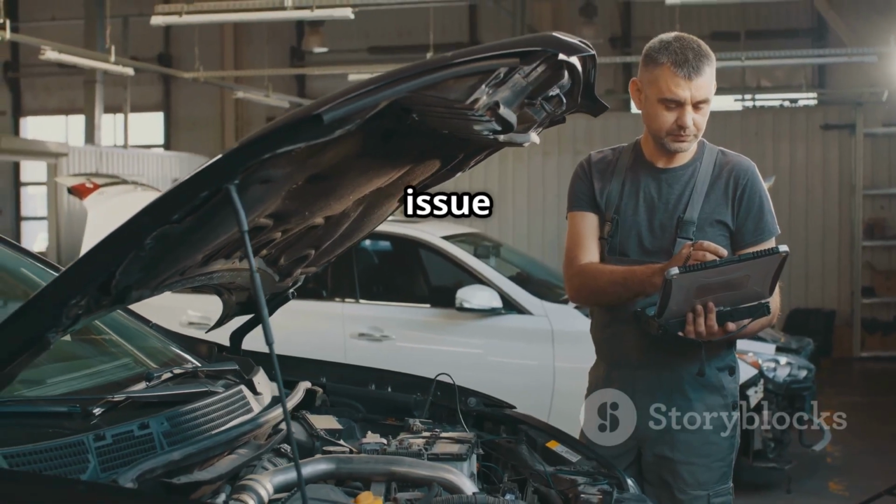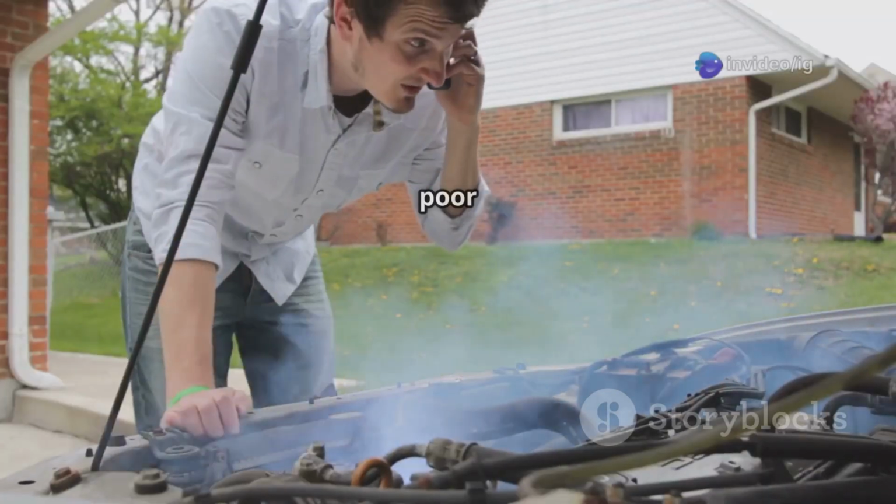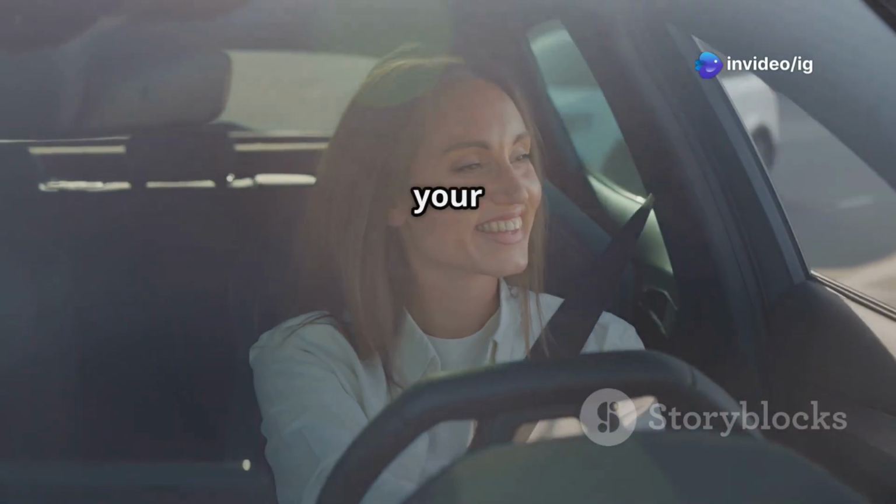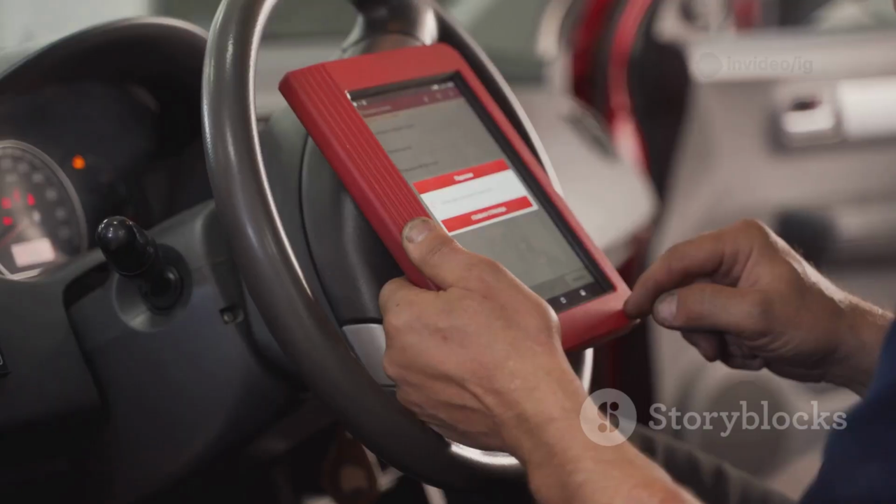P0257 is definitely a serious issue. It can cause fuel pressure drops, poor acceleration, and even excessive emissions. Fixing it early on will help restore your engine's performance and fuel efficiency.